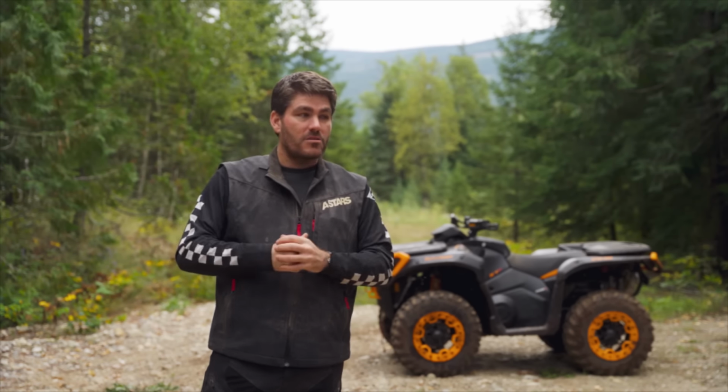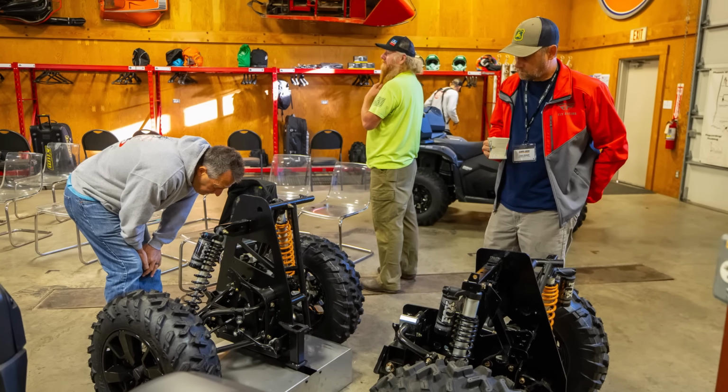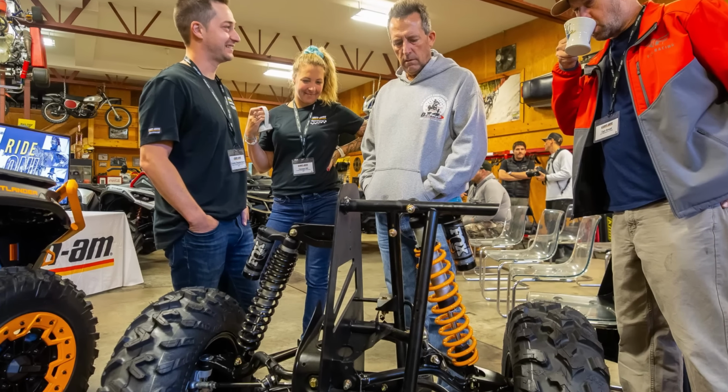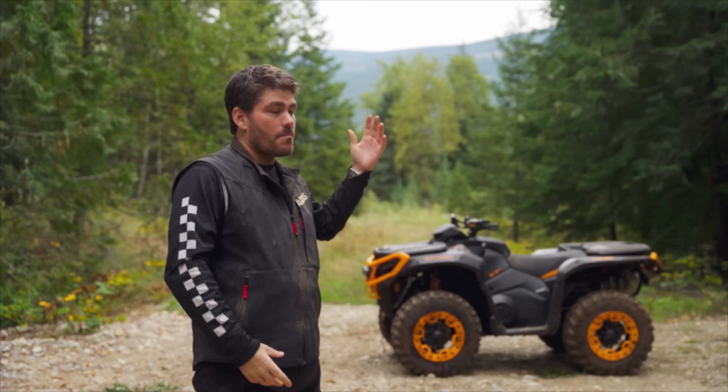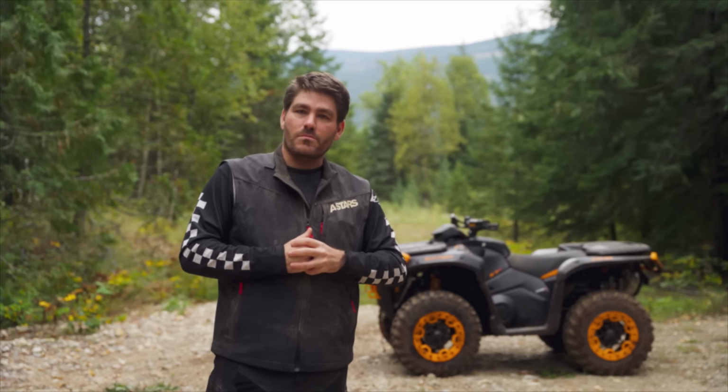how large it is. It weighs almost 960 pounds. It's about 48 inches wide, 50 when the suspension's compressed. It's running a new A-arm front and rear suspension system. So that coupled with the Fox shocks on the 1000R makes this thing just unstoppable in certain circumstances.